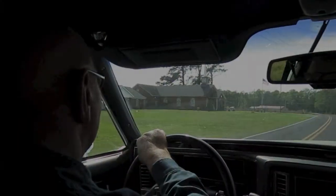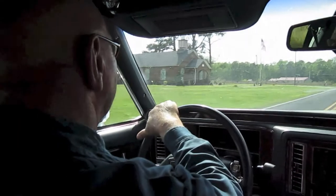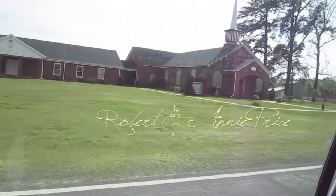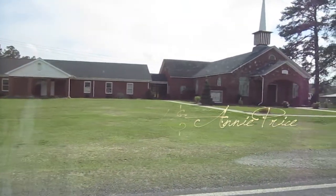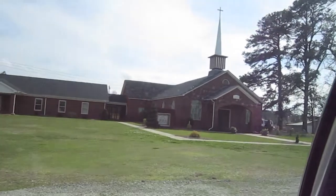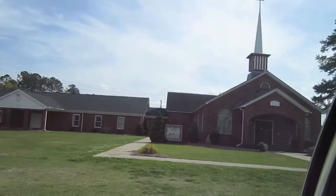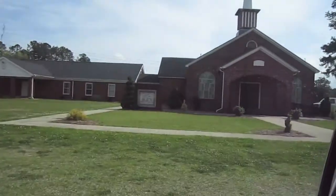Shiloh Church that we're passing. Yes, pull right in the driveway, and she can go and take the picture of the front of it, or just pull off to the side of it, and get the dates up there. She's getting it right now.